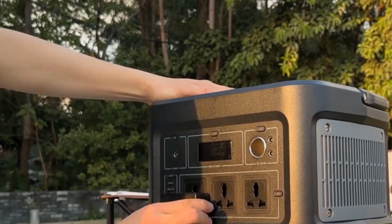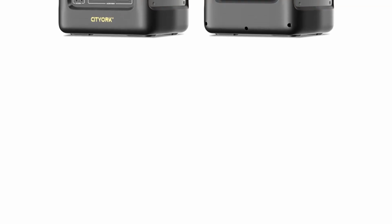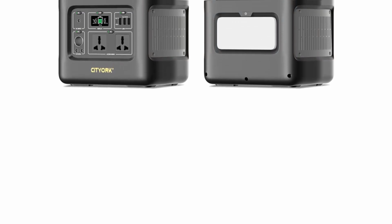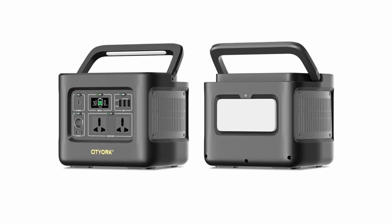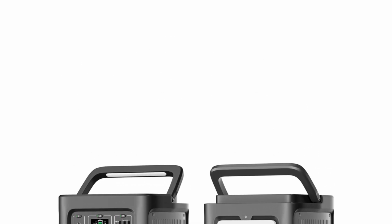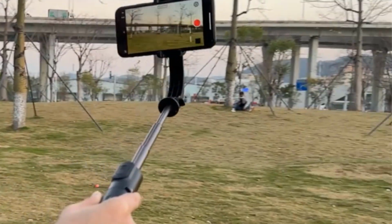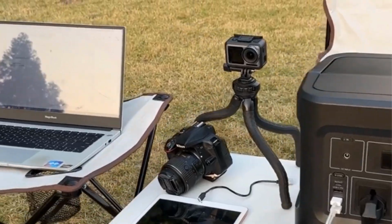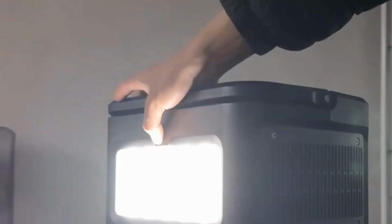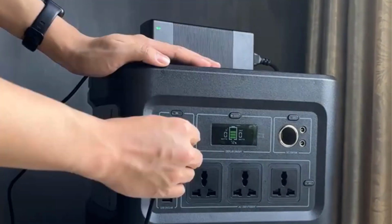Featuring multiple output options, it includes 3 AC outlets delivering 220V at 50 Hz with a rated power of 600W and peak power up to 1000W. For DC input, it supports 12V, 24V with a rated power of 200W, while USB-A ports offer 5V at 2.4A, 7.2A max. It also supports Type-C PD input and output up to 100W, providing versatility for charging various devices.